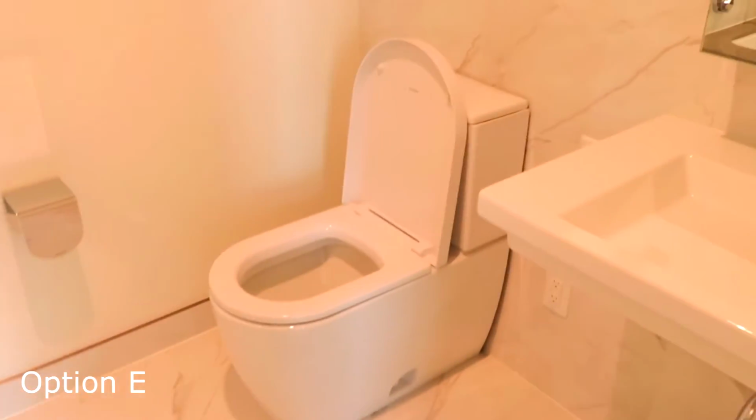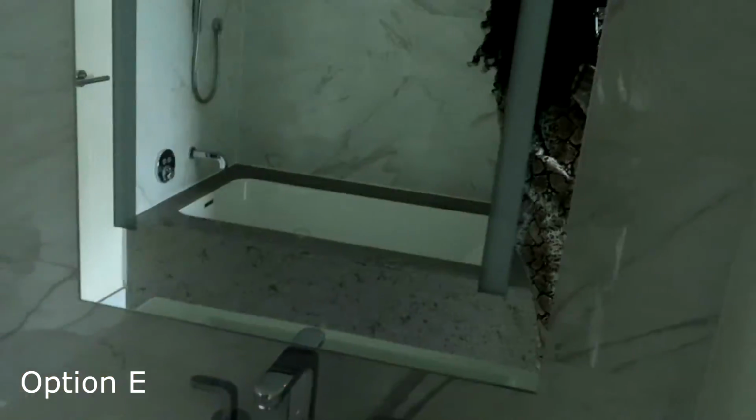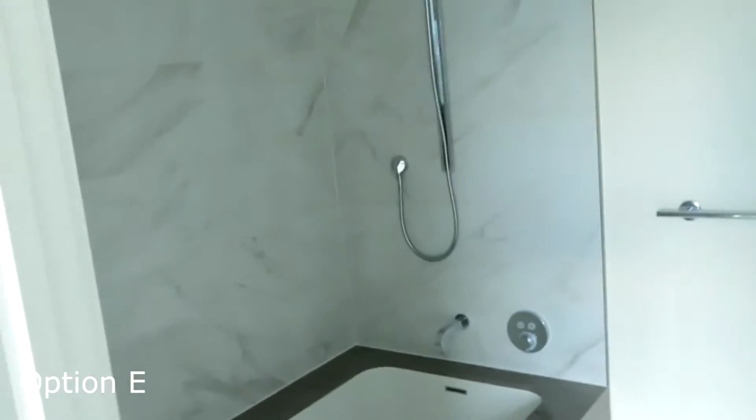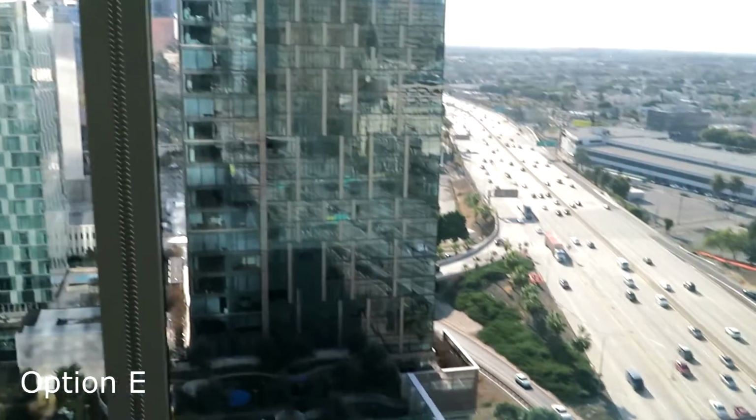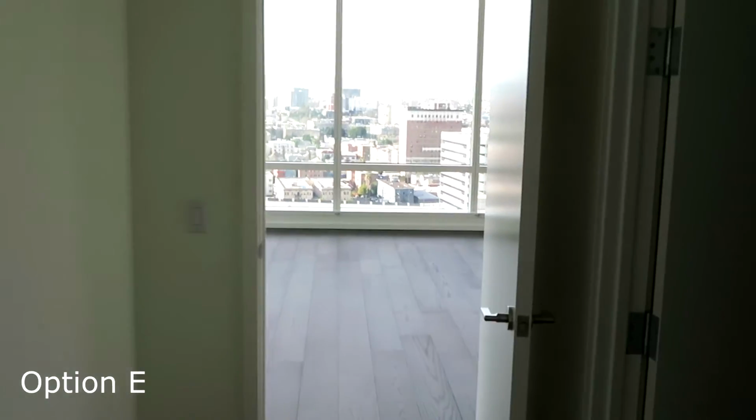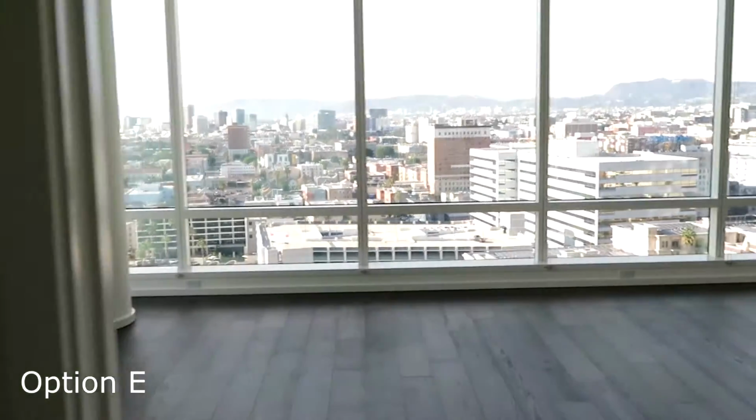Man, this is amazing. They also have a bathroom in here. The tub is great. Nice lighting. Somebody did not turn off the lights when they finished looking at this. Oh my gosh. Y'all, this apartment is so dope. This is everything I always wanted. Look at this. You see the traffic down there. Oh, I can see myself living here. It is so flipping nice. Look at this.